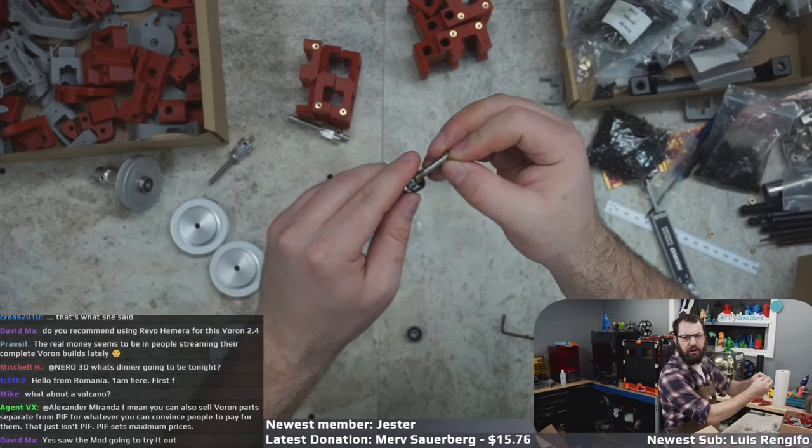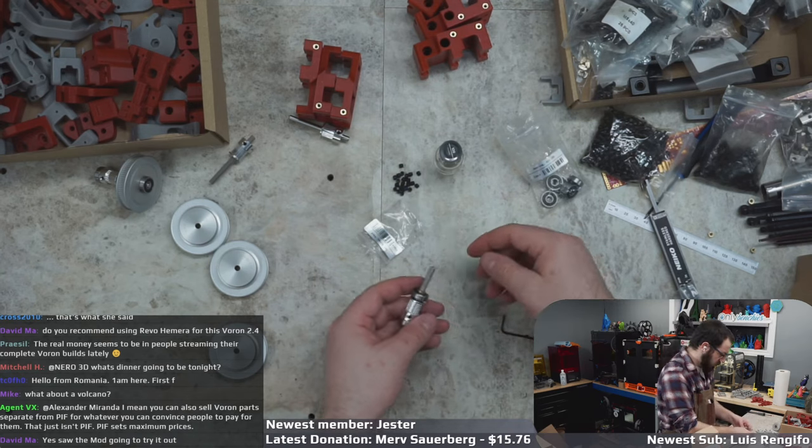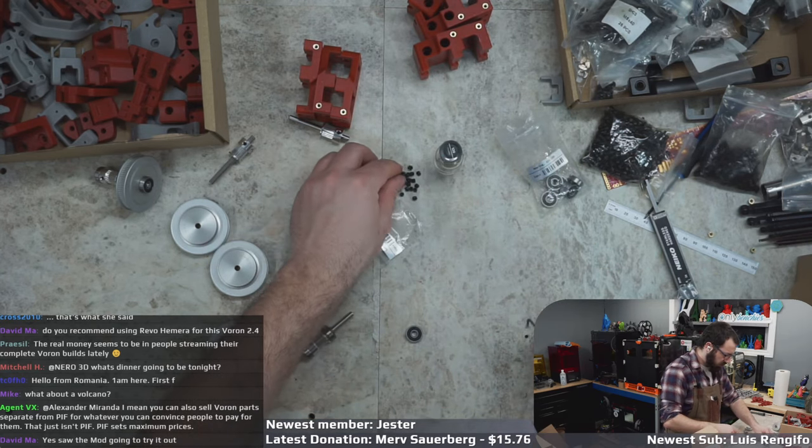Well, I don't know, does it look a little dark? Is this camera dark for some reason? Or is that just me?